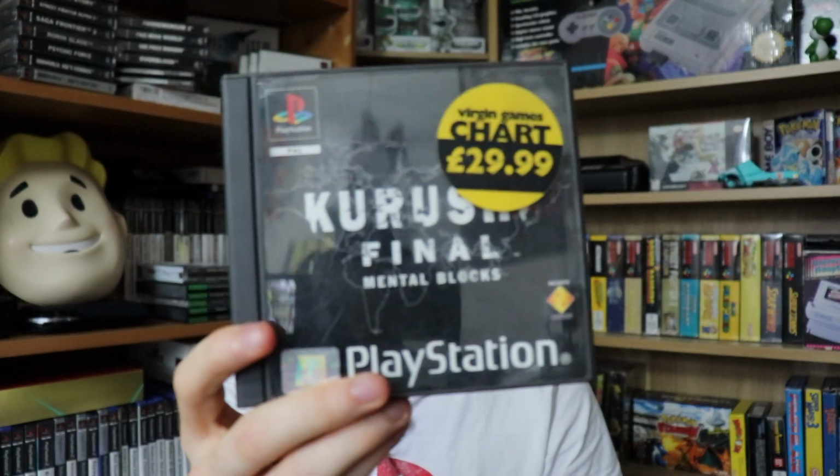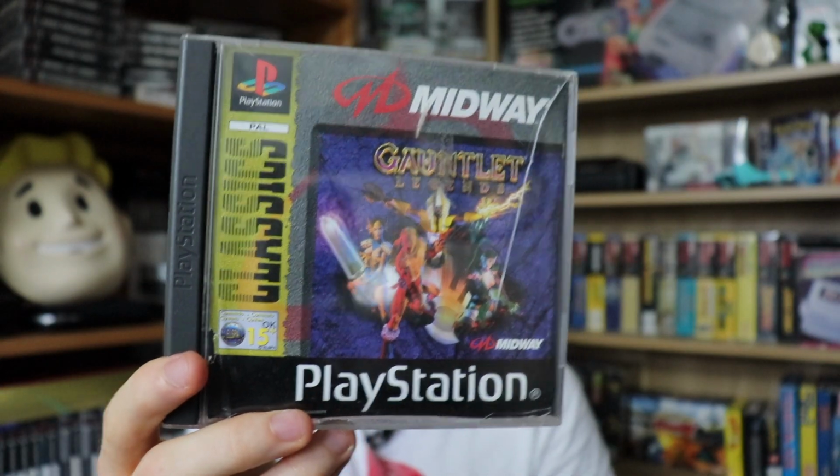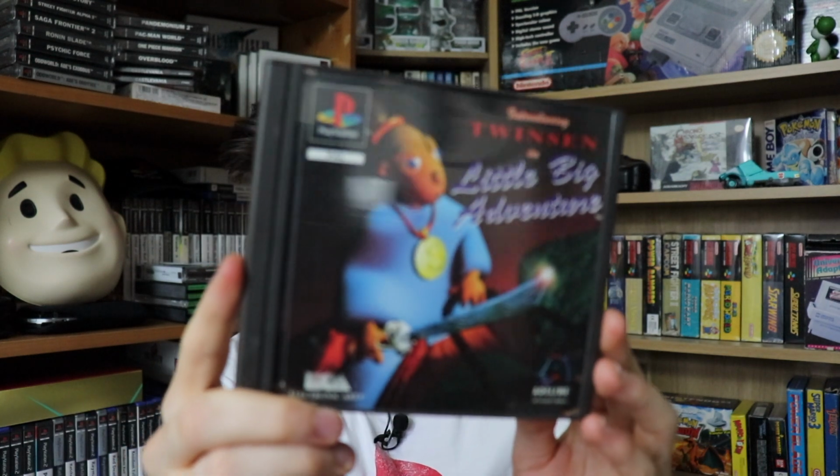Kurushi Intelligent Cube, not necessarily a world-class game, but just one that I really like. Gauntlet Legends, this is a great game, especially because it comes with 2 pads, that'll be perfect. Little Big Adventure, this is one of those quite underrated games. I recommend people get onto that one.